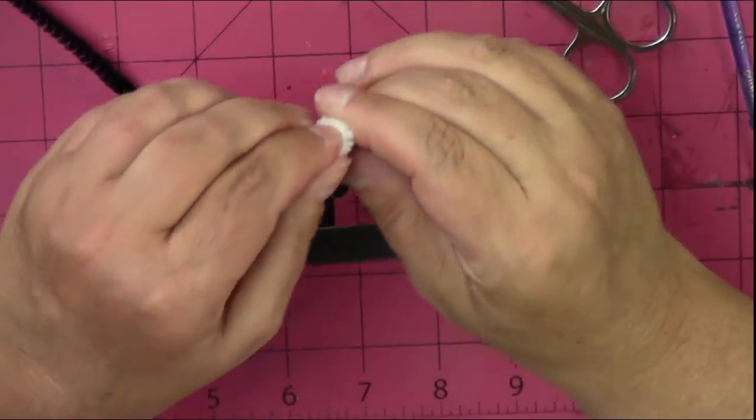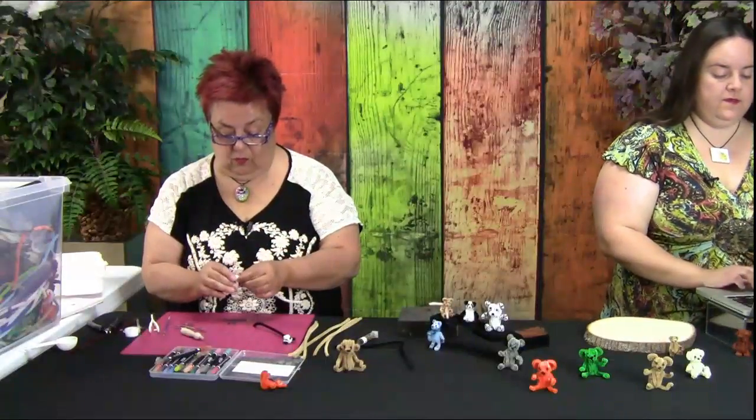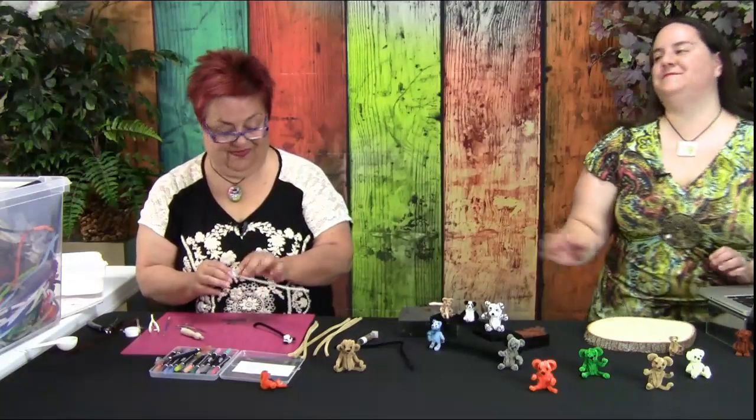Sheila said she loves the little ones. Yes, they are gorgeous. And Wilma said she loves today's minis.